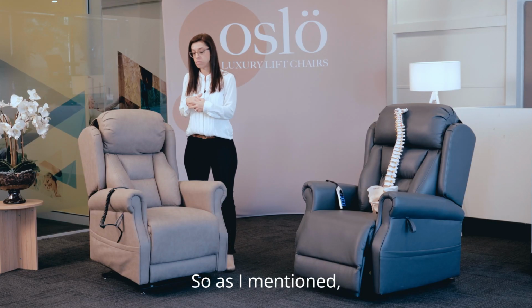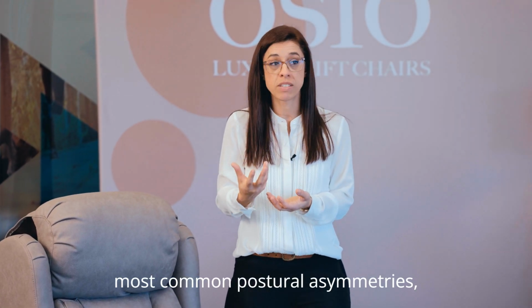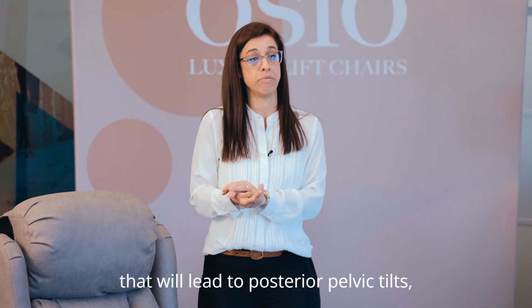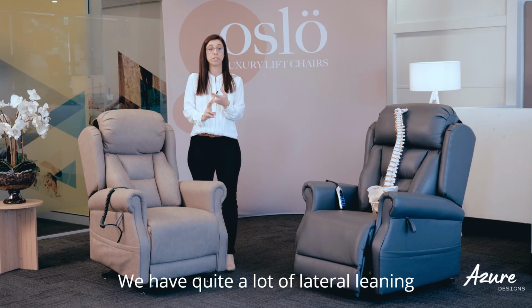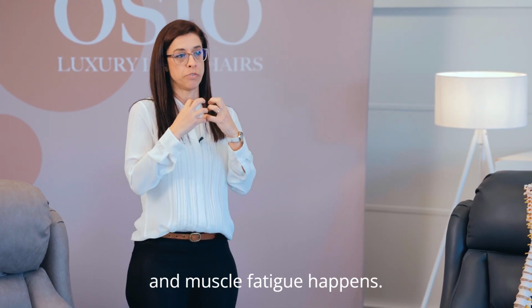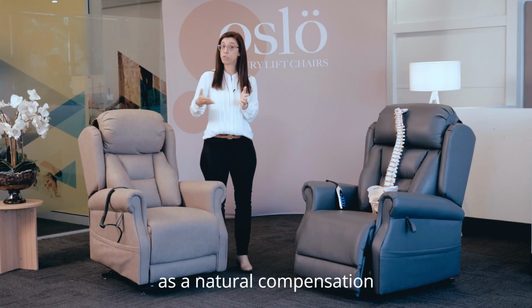So as I mentioned, the clients that would benefit from a minister lift chair really come with some most common postural asymmetries or compensations. We can mention reduced trunk control that will lead to posterior pelvic tilt, that can also trigger thoracic kyphosis, pelvic obliquity and pelvic rotation. We have quite a lot of lateral leaning as a compensation of sitting for long periods of time, and muscle fatigue happens. The center of gravity moves backwards and the body just slides forward as a natural compensation of prolonged sitting.